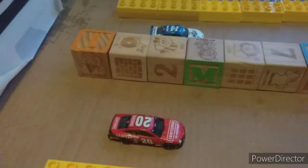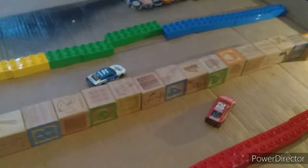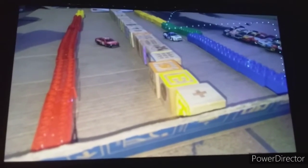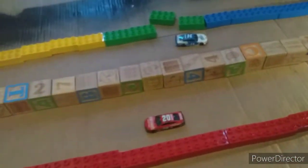Up next, we have the 20 of Christopher Bell and the 14 of Chase Briscoe. Oh! They did not even make it. So you can see the 20 of Christopher Bell loses his grip, but the 14 hits the wall there. Man, this will be a second attempt for these two right here. Ah! And they didn't make it here either. You can see the 20 just slipped again like the last attempt, and Chase Briscoe has done the same thing as the last attempt. This will be the final attempt for these two guys.